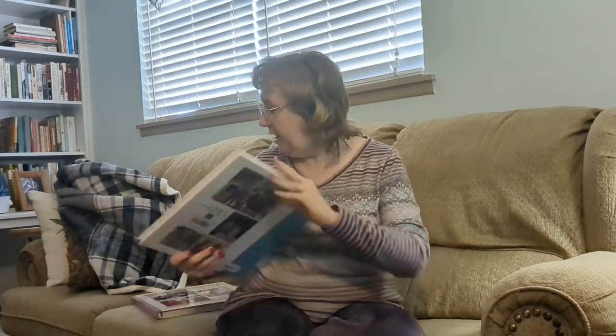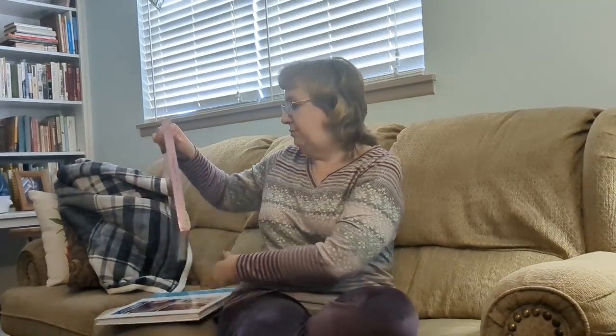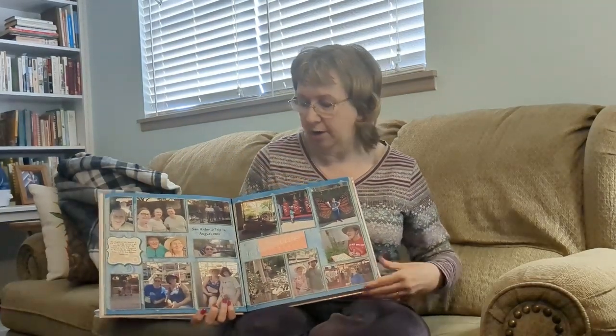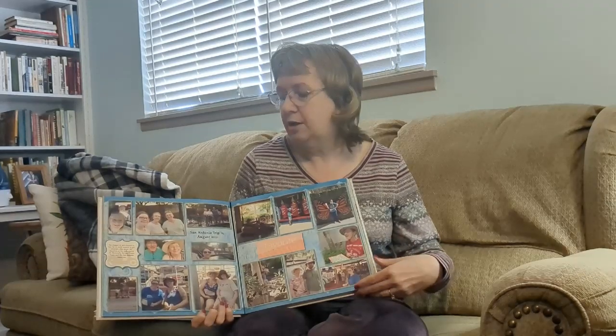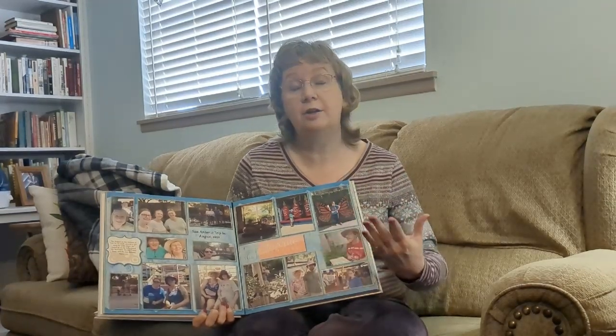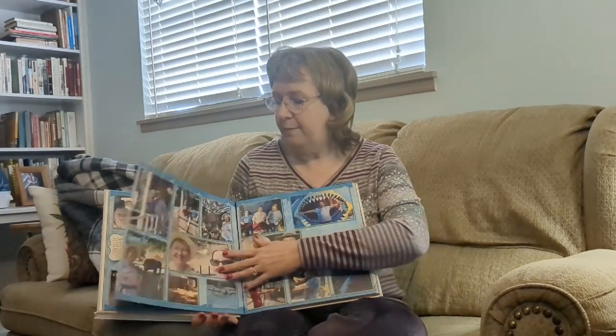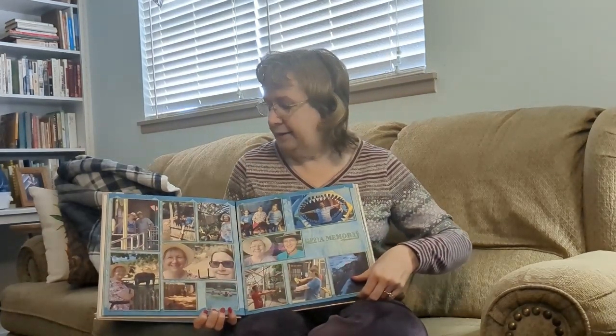The other option is more what I did for the 21-22 book, and this is in Artisan, and it is more customizable as far as the album pages go. With that, you can make your photos all different sizes on the page, just however you want to do it. You're not going by any kind of template. This is what I typically do for a book. It's more decisions, but more customization as well.